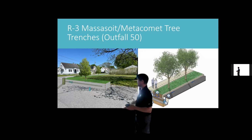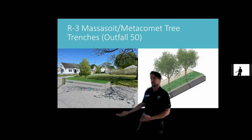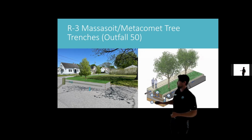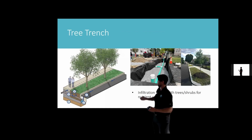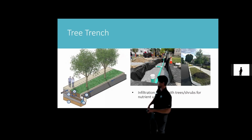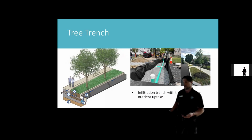So also incorporated in this conceptual design is a distribution pipe. That's what this line is. So this would be a proposed distribution pipe that allows the water to feed to the infiltration trench. And just an example of what this would end up looking like: during construction, yes, it's a big mess, but once you fill it back in and everything's online, it just looks like a couple of street trees, but it's functioning as green stormwater infrastructure.